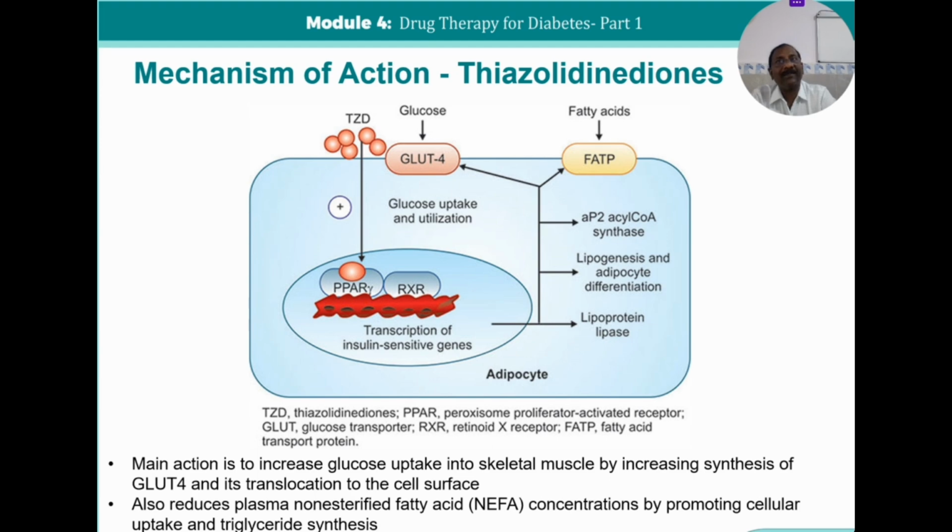Metformin, 60 to 70% acts at the level of the liver and nearly 20 to 30% acts at the level of the muscle and adipose tissue. Whereas a thiazolidinedione like your pioglitazone, nearly 60 to 70% acts at the level of the muscle and adipose tissue, and 20 to 30% also acts at the level of the liver. So for insulin resistance, two drugs we are having. One is metformin, which mostly acts on the liver, and pioglitazone or thiazolidinedione, which mostly acts at the level of the muscle and adipose tissue and also acts at the liver.